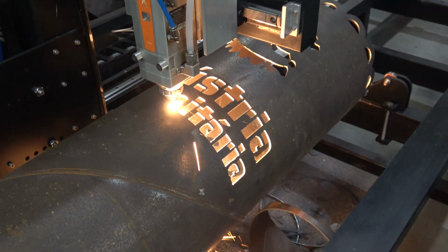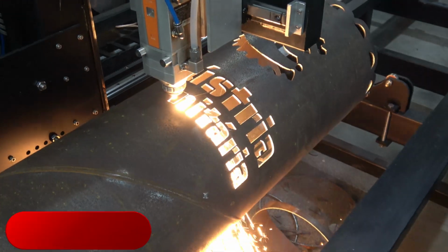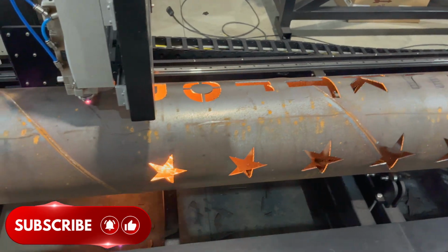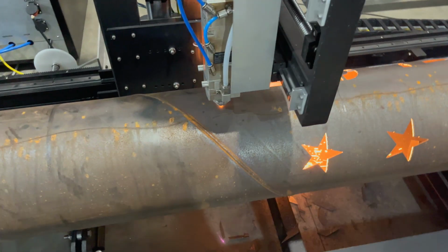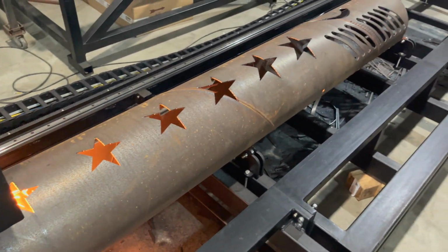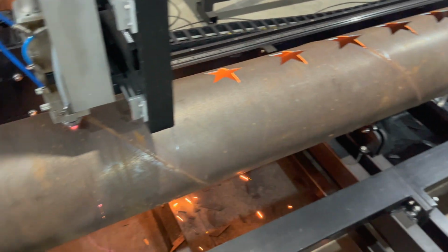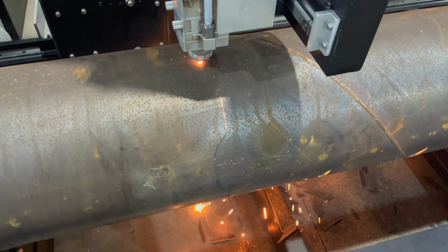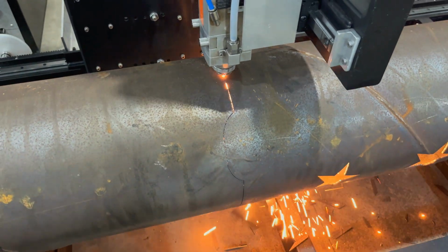Watch how our machine operates with absolute precision. It's cutting complex decorative patterns and also our logo. Each line is cut with speed and perfection. This is what laser technology can do when combined with advanced engineering and creativity.